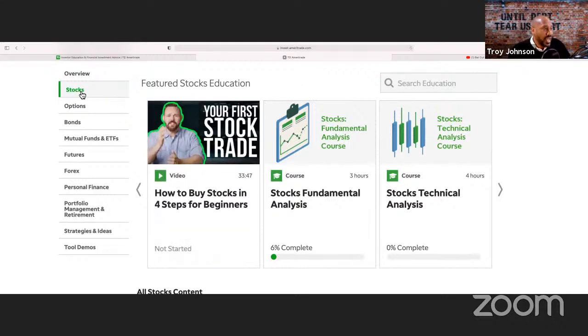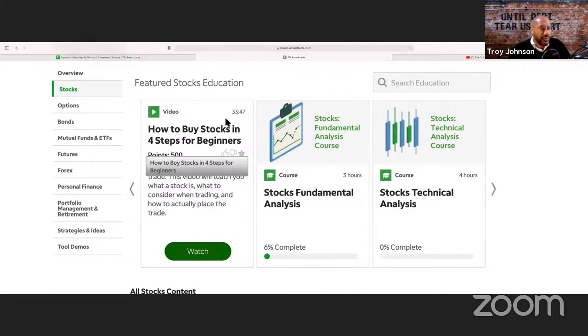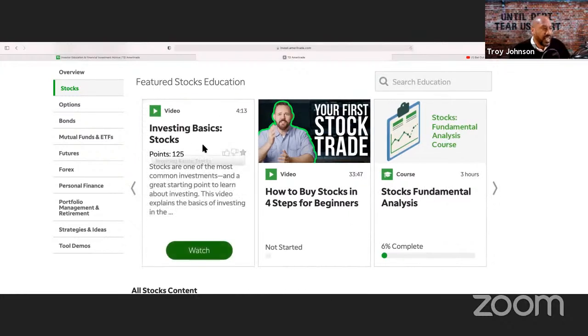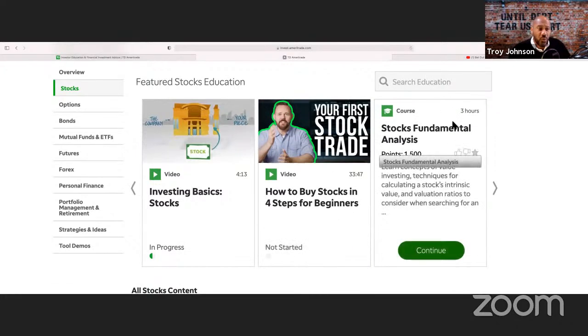So once you sign in to the stock section, the first course, how to buy, it's a 33-minute course. Let's see, actually that wasn't the first. The first is actually a 5-minute course. I was like, what's going on here? So it's a 4-minute course, Investing Basics. It tells you what a stock is. And then you have the 33-minute course, and then you have the big ones.